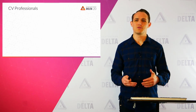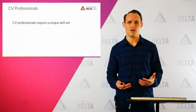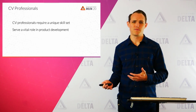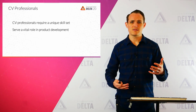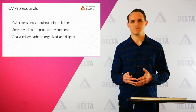There's a lot of risk here, so why aren't more companies putting more focus on developing talent or hiring in this area? Well, it's a pretty unique role that is a combination of several skill sets from other roles, just like we've been talking about. CV professionals are a key part of product development, often driving for the last-minute tweaks that make a product shine, requiring an adaptable professional who can roll with the punches.